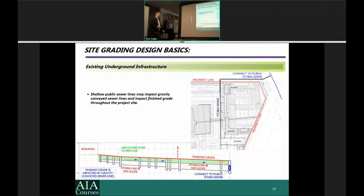And here's one that most people don't think about, but existing utilities could also impact your grading and really start to influence your FFE of your building. Just to give you an example, if you have a storm pipe in the street out here, and we know that storm pipe is at a certain depth, and we need to connect to it, and we need to provide a gravity line at a certain slope, that's what I'm talking about here on the bottom, you start to run the gravity line at a minimum slope, it's starting to set what that grade looks like as you go into your site further and further.